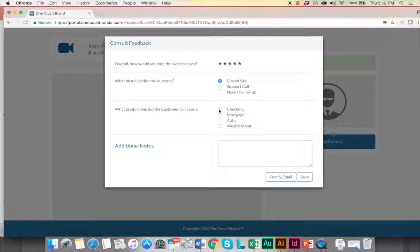I closed the sale. It was in regards to a checking account. So I'm going to put that I sent a secured sign up form, stayed online, account is open. He will come by this weekend to provide IDs and deposit. That way when he comes in, he just has to show up and anybody can help him. I'm going to save this.